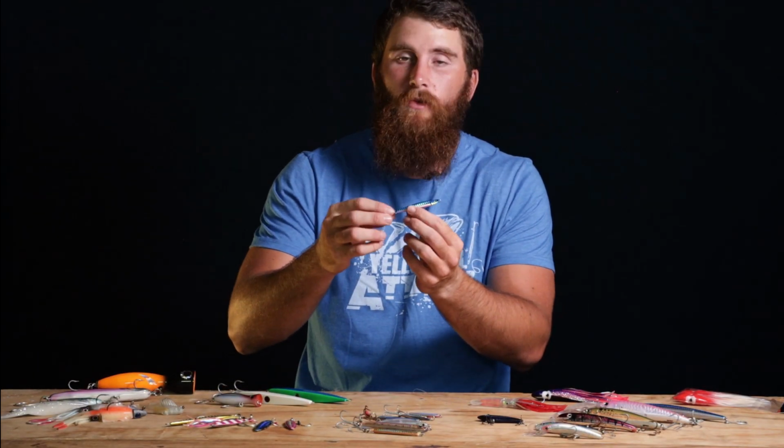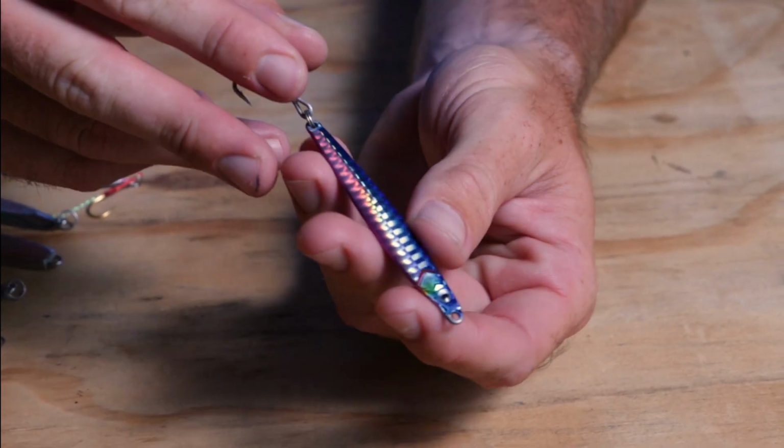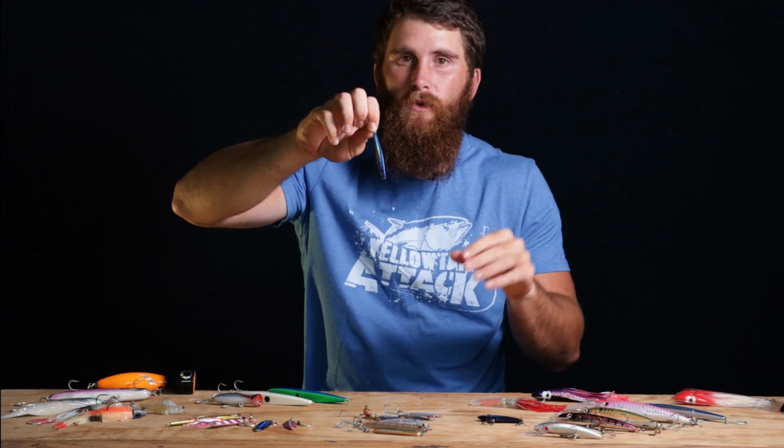And then as well, this is a tungsten. This is also a little metal jig. These ones throw like a dime straight through the wind. So if the tail are busting on the surface and they're very skittish, which happens a lot, you can throw these lures out, and they're going to cast a mile and you'll get there without spooking the fish.